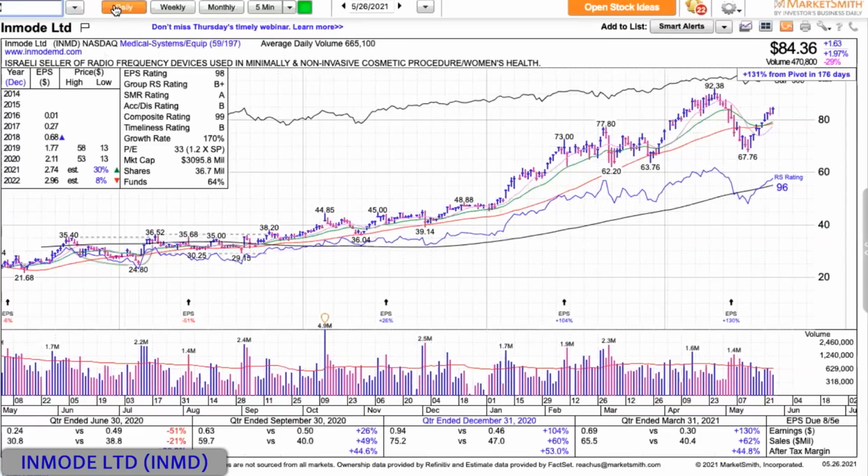Now, it's a good point. It has started to rally back, and there hasn't been much volume at all behind the recent gains. So that is potentially a problem. So we'll look to see that improve.